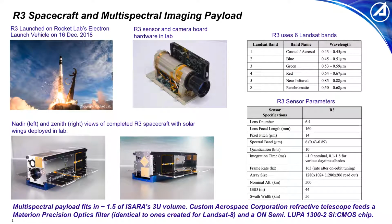Chart 3 first shows a picture of our launch on 16 December 2018. Two photos of the completed R-Cubed spacecraft in the laboratory with its solar wings deployed are also shown. A nadir face view, where the multispectral sensor telescope and its small sunshade are prominently visible, and a zenith face view, where one of the two star sensors, a GPS antenna, and the spare RF antenna are visible. The fourth picture in this chart shows the compact multispectral payload in the laboratory prior to integration onto the spacecraft.